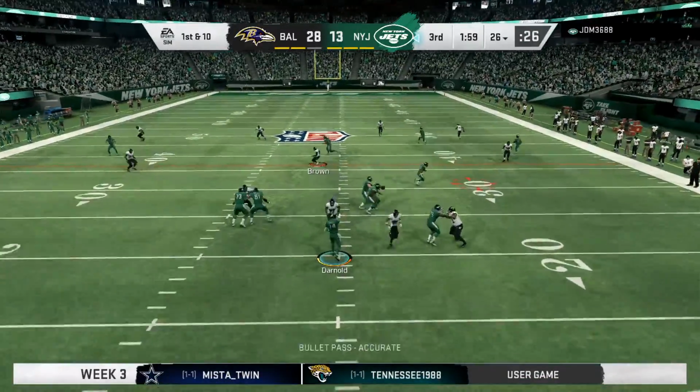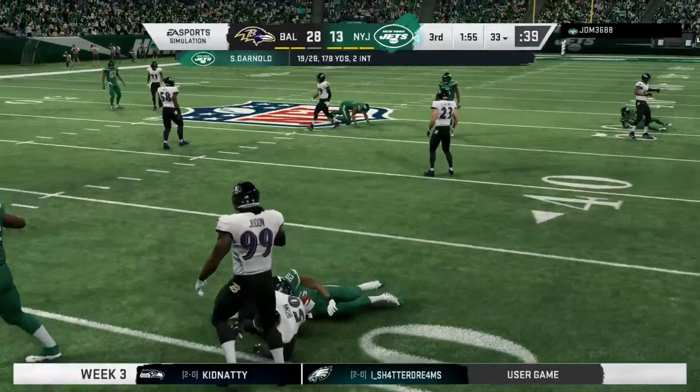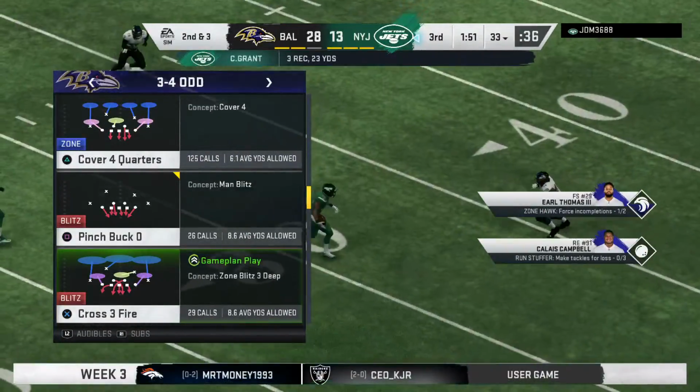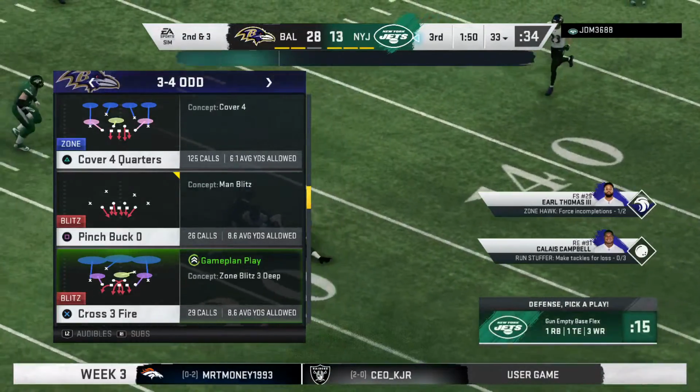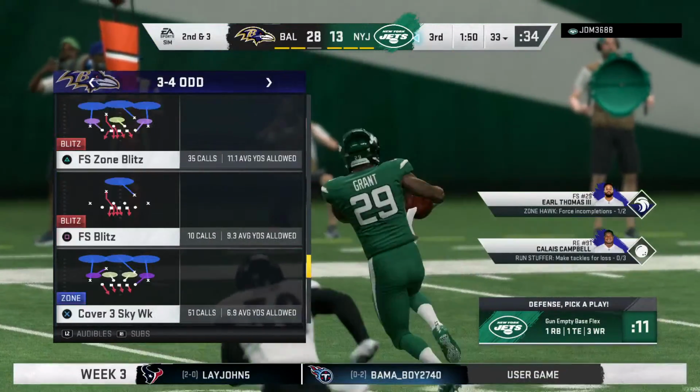After the interception, here's Darnold. Looking for his running back, and he's got him. Give him 7 on the play, and that'll bring up 2nd down. Looked like a pretty good, safe play right there. No, he's had trouble with the interceptions in this game there. Hits his guy out in the flat.